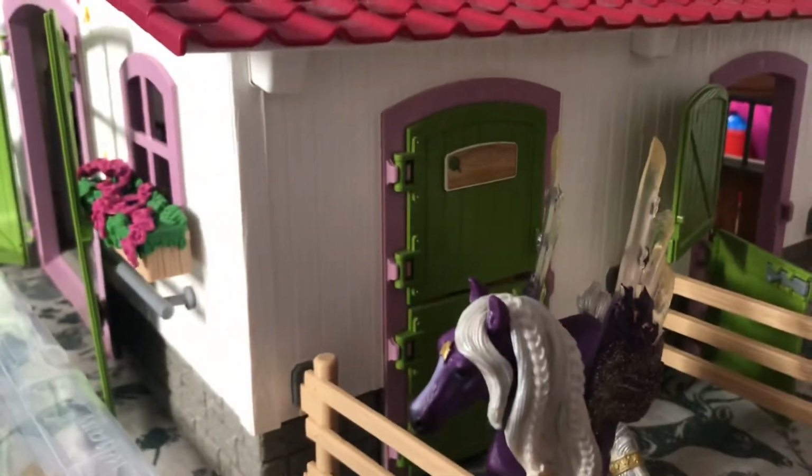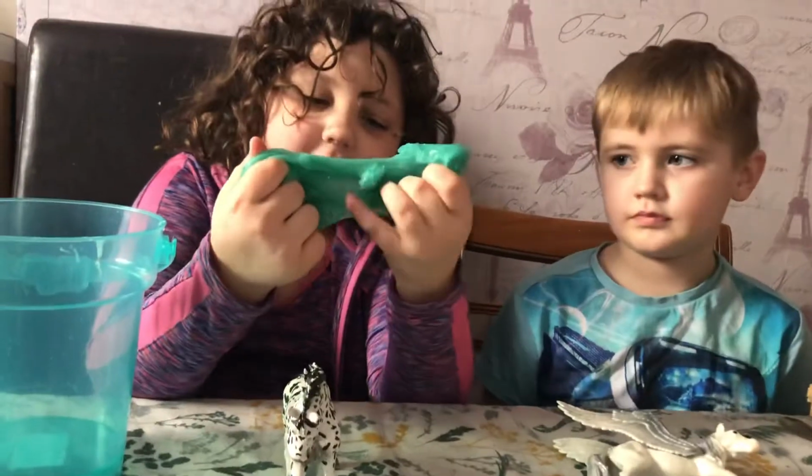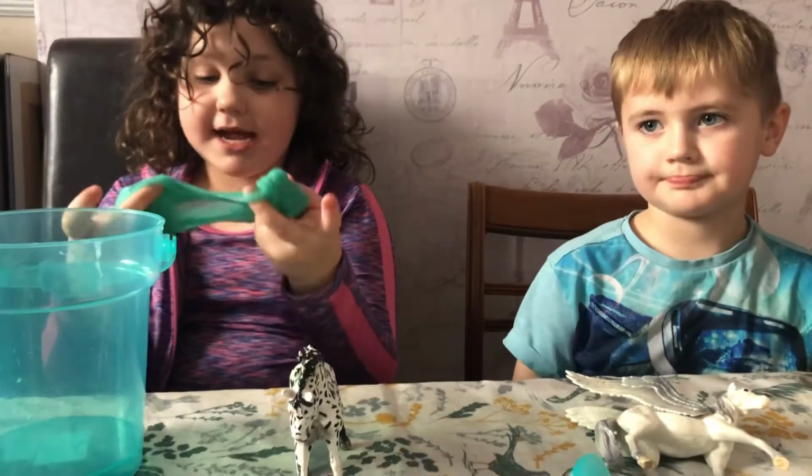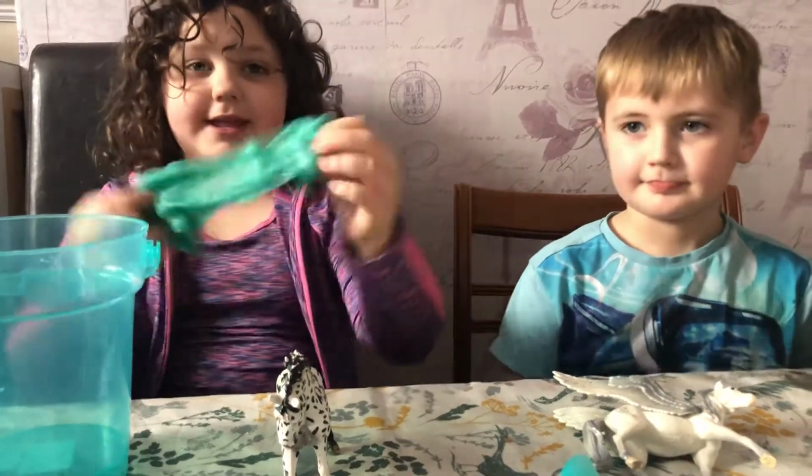The thing about this slime is that if you look right inside when you stretch it, loads of sparkles are scattered in it, and it's really nice. Even I can see some red ones, if you look closely. Ew.